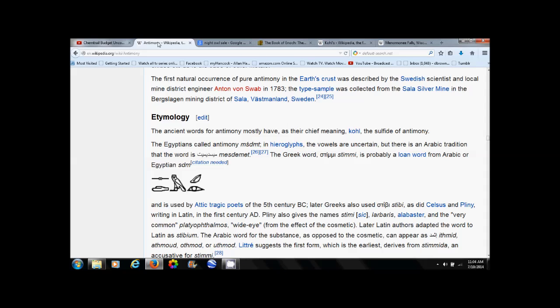And another link between antimony and the owl. Antimony being the metallic substance used in eyeshadow, and the owl. This is the link. This word kohl, which kind of sounds like owl. Cowl, kohl, owl. But here's the interesting thing. The word kohl is used to describe the sulfide of antimony.